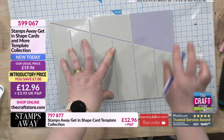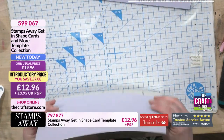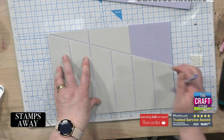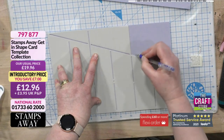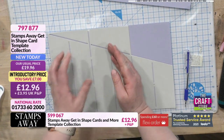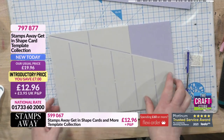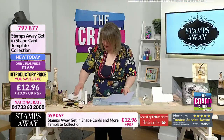Lovely. Okay, so I've got two pieces of card, and I'm going with the same colour here, just because I happen to have two the same, but you can really mess about with your colours. On the template, you have to mark this sort of wedge. This part of the template where it's the full height is actually so that you can create the card blank if you're going to stick it to the front of a card. Okay, so I'm not going to do that on this. I'm just going to get the mechanism going.